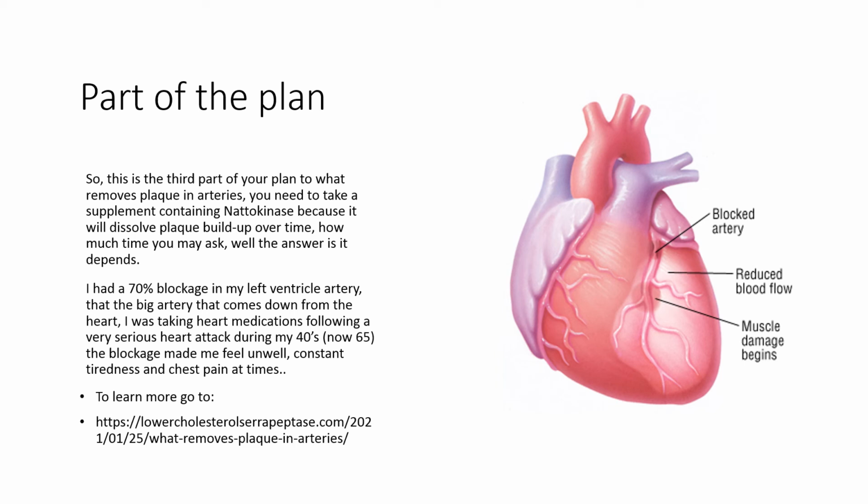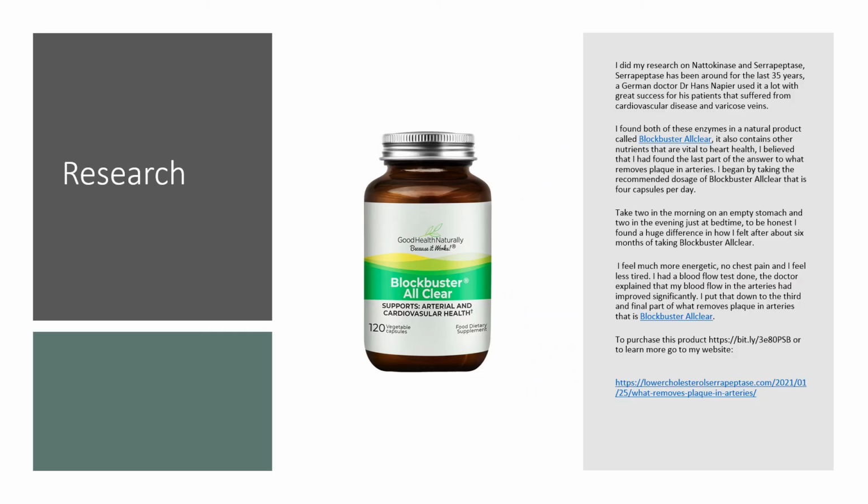So I did my research on Nattokinase and Serrapeptase. Serrapeptase has been around for the last 35 years. A German doctor, now deceased, Dr. Hans Nieper, used it a lot with great success for his patients that suffer from cardiovascular disease and varicose veins. I found both of these enzymes in a natural product called Blockbuster All Clear. It also contains other nutrients that are vital to heart health. I believe that I had found the last part of the answer to what removes plaque in the arteries.